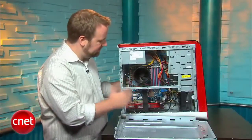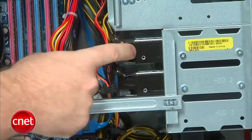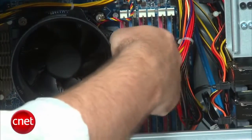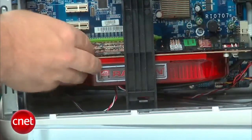So inside the case, things are nice and roomy, but you don't have as much upgrade capability as you might think. You do get two hard drives, as well as room to add a third one down here. You can see that there's 6 memory slots here too, and all of those are taken. And finally, this motherboard only has one graphics card slot.